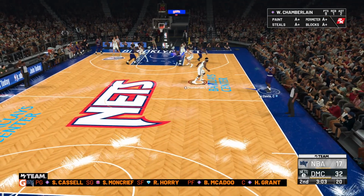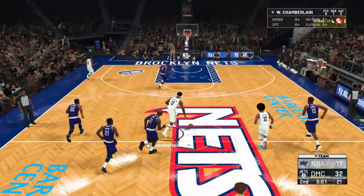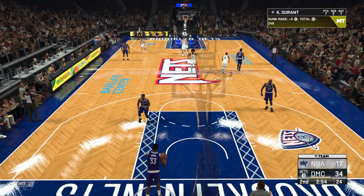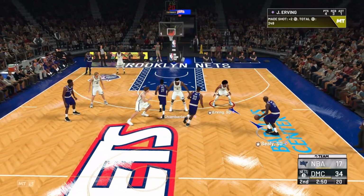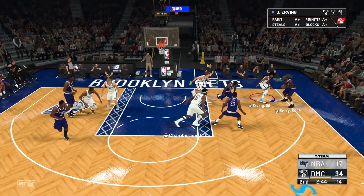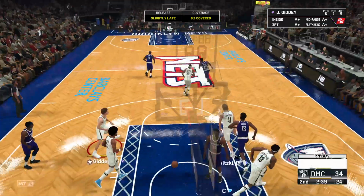And stolen by Chamberlain. And a fast break now for New York. And then Durant with the jam. With his length and his size, how easy does KD make that dunk look? The dish to Davis. Right wing. Inside. And the layup's good off the glass.